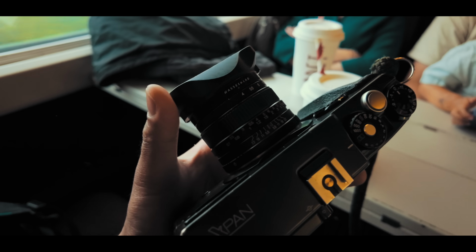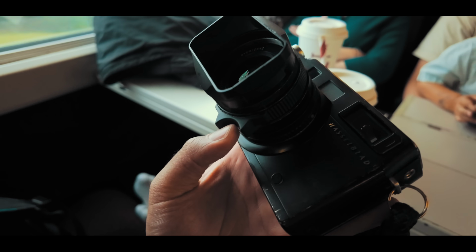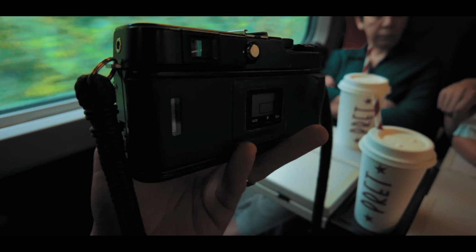Now, the problem is not the camera itself. It's actually pretty impressive what this camera can do. The Xpan features aperture priority. It also features an in-camera light meter, blazing fast shutter speeds up to 1/2000th of a second. But at the end of the day, without the battery, this camera does not operate.